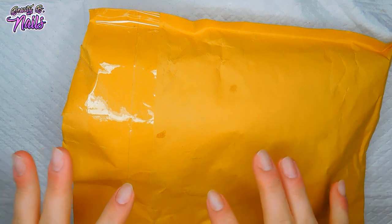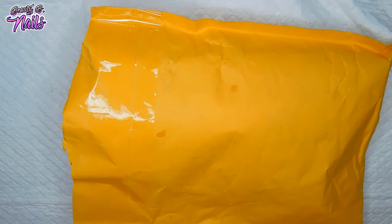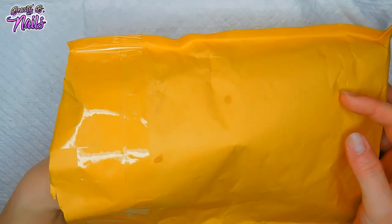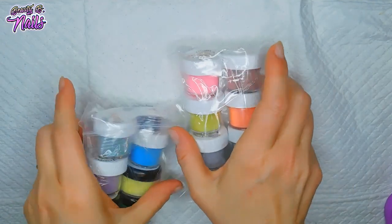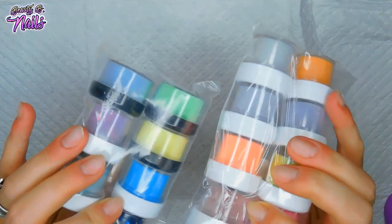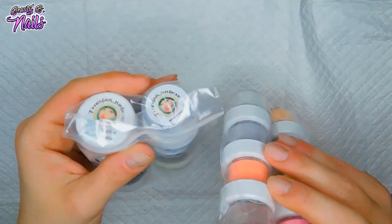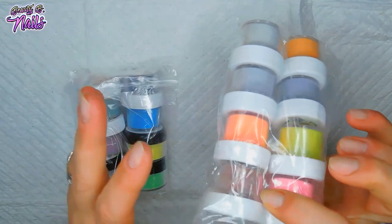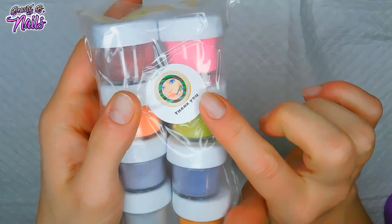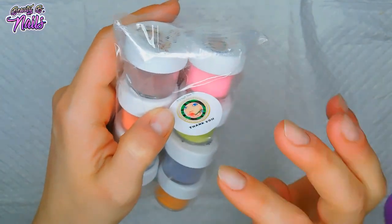I've got a package for you guys today, and I am so excited. So let's see what's in this package. Oh my God, look, I got these from the Nail Junkie. Look how adorable those jars are. I love them. But I ordered these here and she sent me these here. But look how cute her little thank you sticker is. That's awesome. And it says it's nail time.